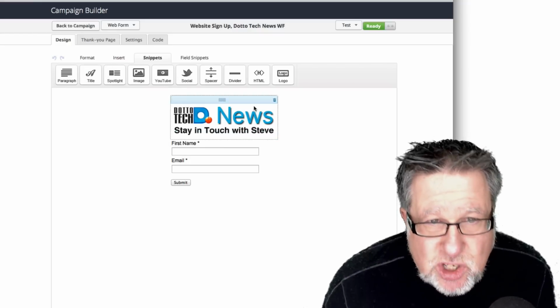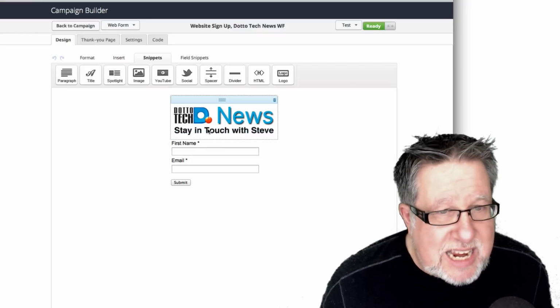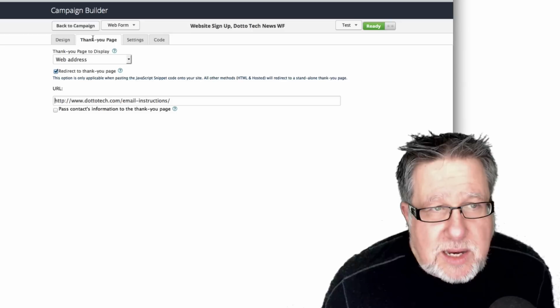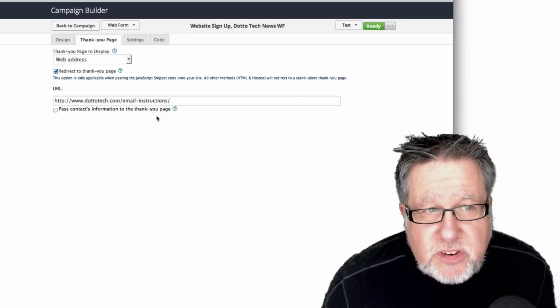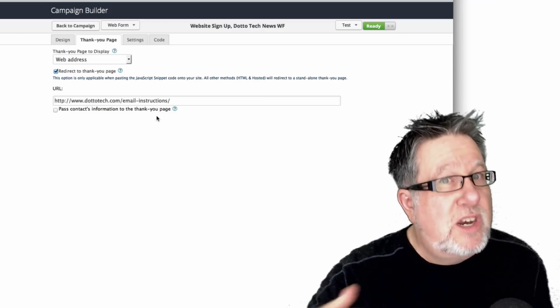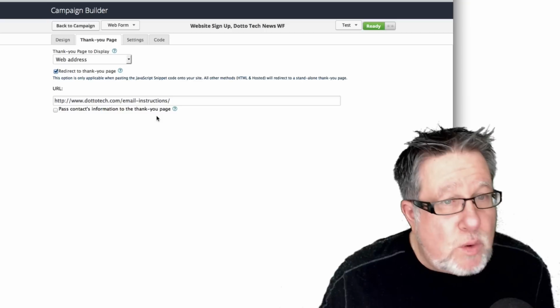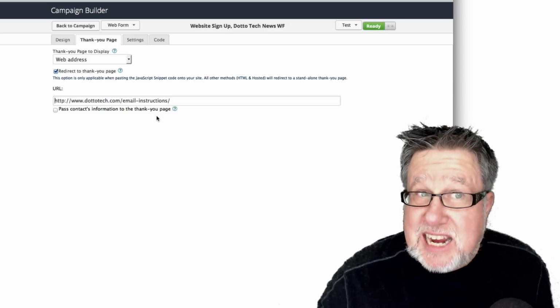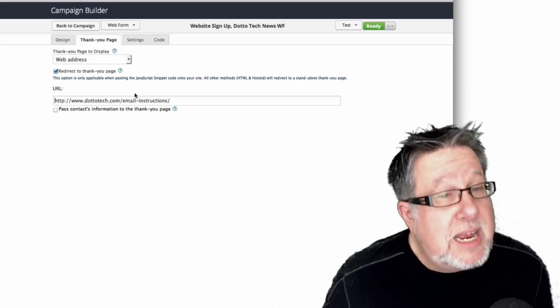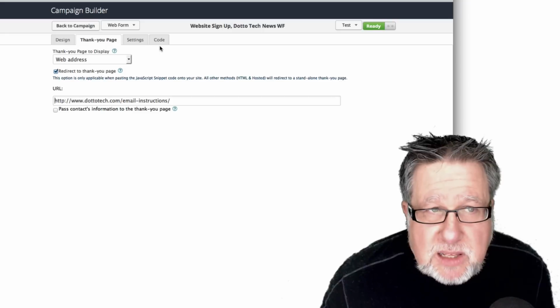I could put social sharing tabs into it, dividers. I can add my logo, and I did. I added a little graphic. I can lay it out how I want. Then I set a thank you page. As soon as people submit, they get redirected somewhere. In my case, I send them to a page that tells them they have a second page that they have to finish, check their email in order to opt in, right? That all makes sense. So I build it here.